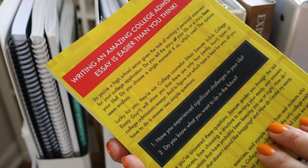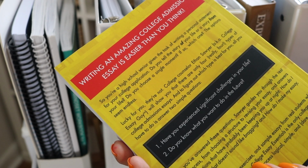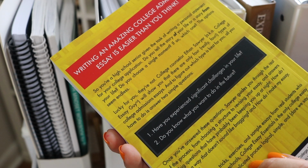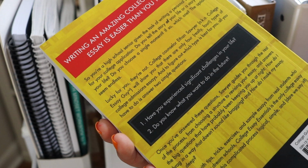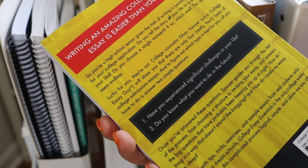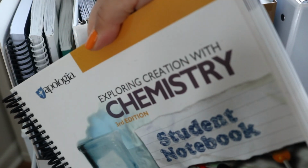It says, packed with tips, tricks, exercises, and sample essays from real students who got into their dream schools, College Essay Essentials is the only college essay guide to make this complicated process logical, simple, and dare we say it, a little bit fun. He has Exploring Creation with Chemistry by Apologia, and that is his student notebook.